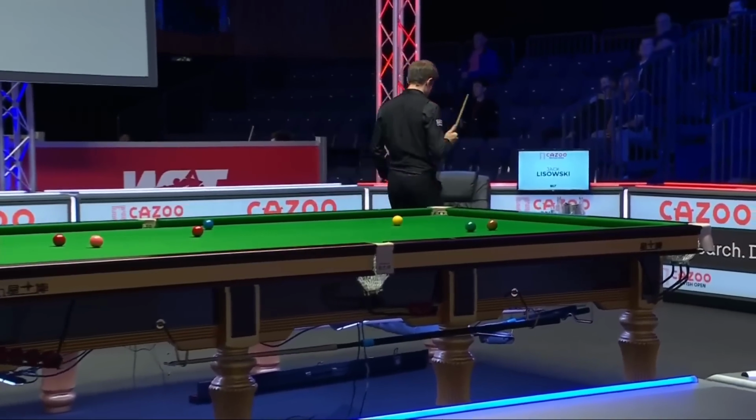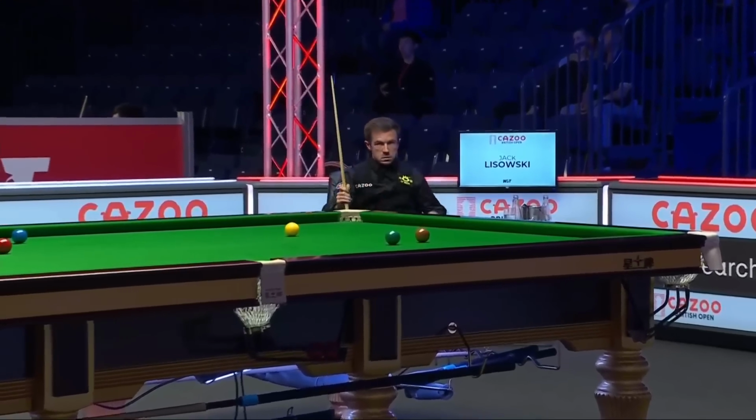Well, meanwhile, there's Jack Lisowski. It looks like he's going to win. In fact, he has won that frame. So 2-1 to Fergal O'Brien.